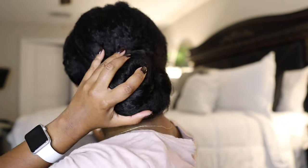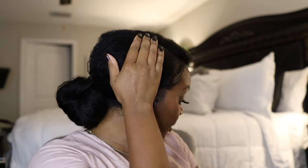Another look. This is a nice cute slip back. Cute little low bun. So cute. This texture, you can do so much, especially so many natural hairstyles. So cute. Nice, sleek, easy, gorgeous.